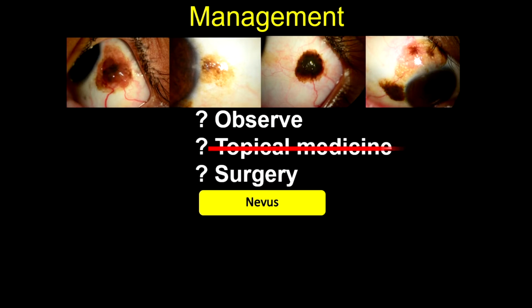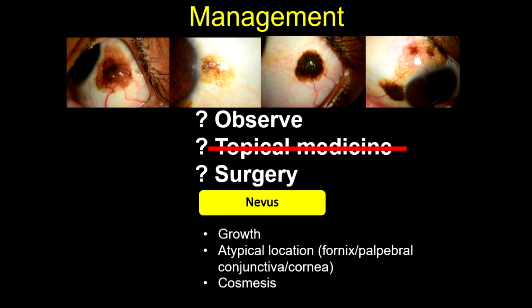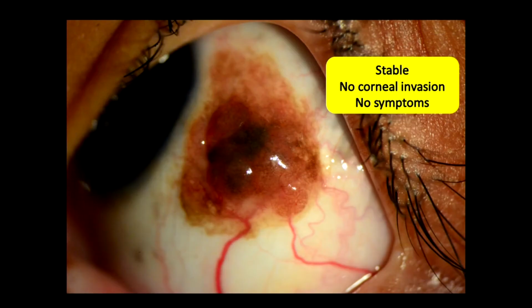So how do you manage all these conjunctival nevus? Obviously, topical medicine like mitomycin interferon does not work in melanocytic lesions. Observation is a definite thing in melanocytic nevus. Surgery is indicated when there is growth, or there's a large nevus in atypical location, or when the patient wants cosmesis. Like this patient has stable nevus, there's no corneal invasion, there are no symptoms, but she wanted it for cosmesis.